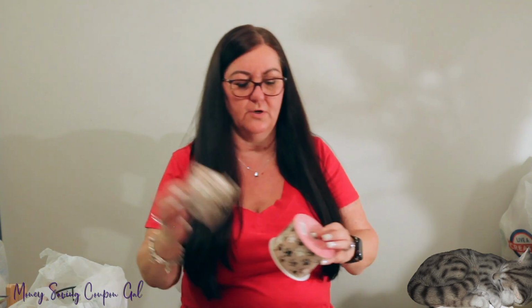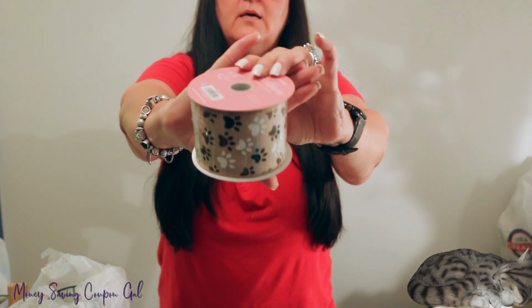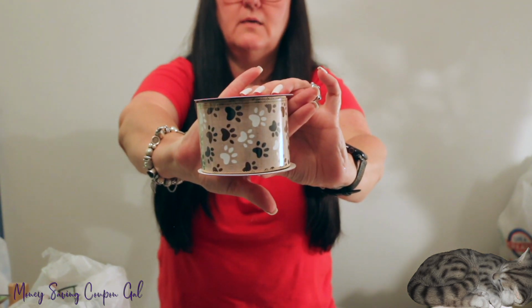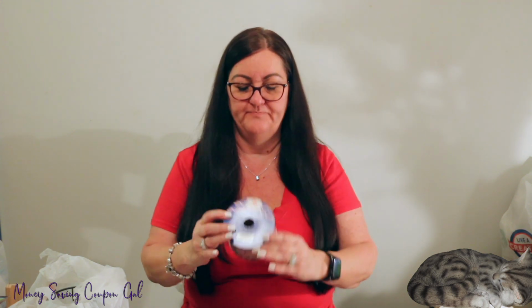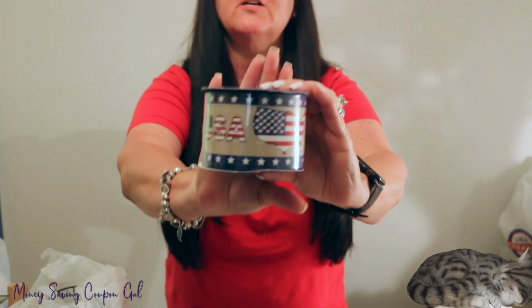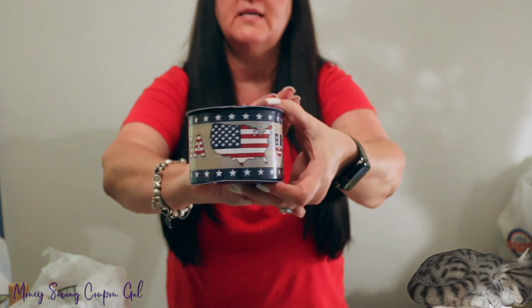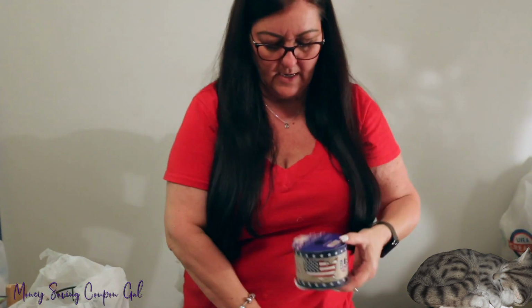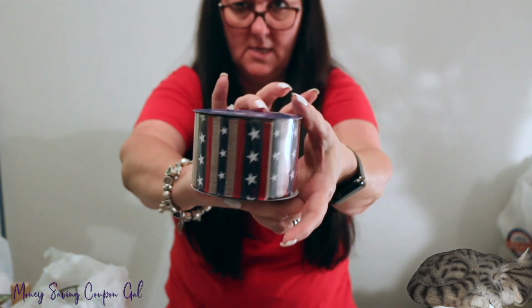And then I got 2 rows of this one. And it's just little paw prints with black and white paw prints. And then the 2 last rows I got are patriotic, and I don't always find nice patriotic ribbon, so I got this one. It's got the United States on it. It says USA. Sorry, I keep standing up to get closer to the camera to show you. Here. It says USA there, and then it's got the United States. And then this one here is the stripes with the stars.